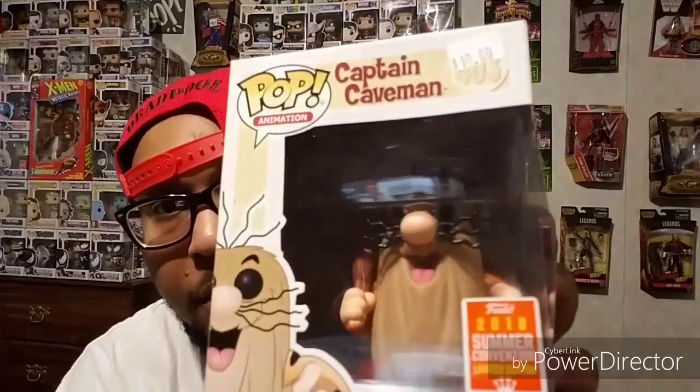And I ended up finding one of the more sought after pops from SDCC. We got this 2018 SDCC exclusive Caveman! That's right, Captain Caveman. This guy was exclusive to, I believe, Walgreens, and the three or four Walgreens that I went in did not have it. Bruh. It was $10. I had to get this. But we have a small problem. The window on the box is, yeah, it's kind of messed up, but it's all good.